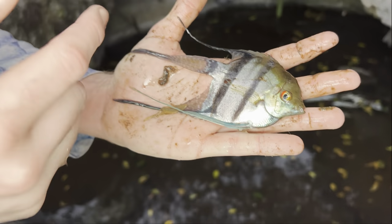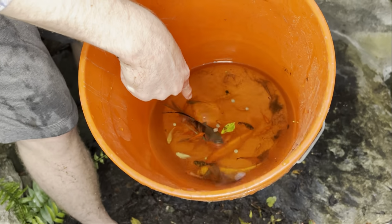Look at this. Bro, I heard something flopping around. I was like, there's a fish in there. I was not expecting this. So now we know there's angelfish in here too. Look at him right there. He's beautiful. Guys, we might even have to do a part two with this whole pond.